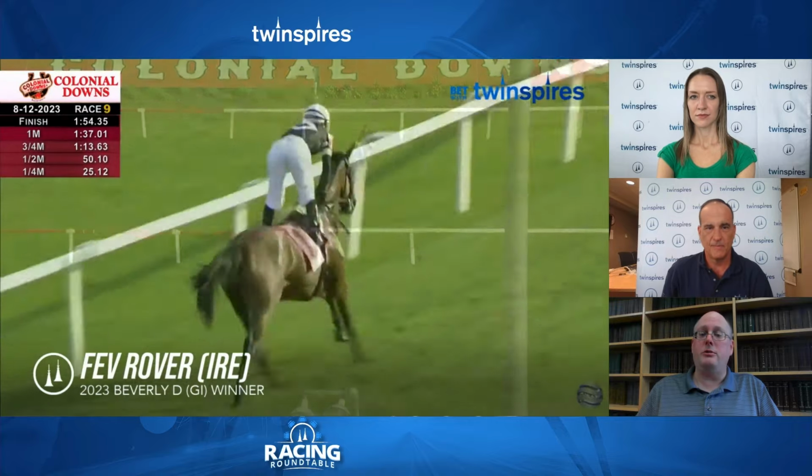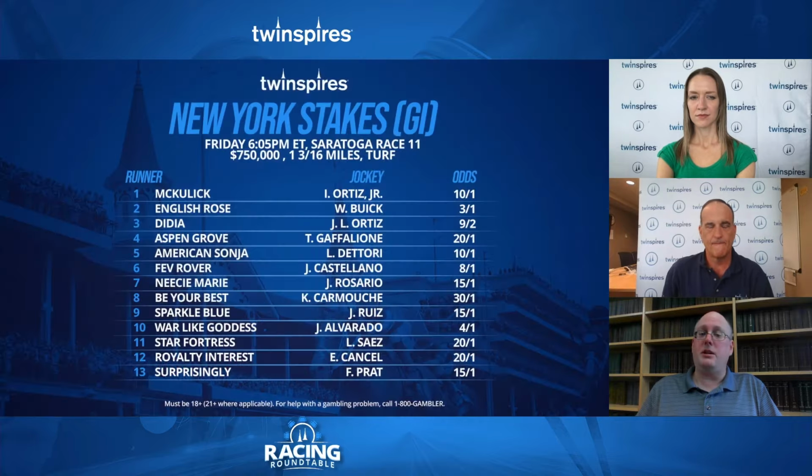Javier Castellano could find that she's a bit fresh. She could pop right out of the gate, possibly set the pace, and she could prove a little tough to catch if she gets away with a modest pace over a soft playing turf. So Fev Rover looks interesting to me in the New York, odds of 8-1.